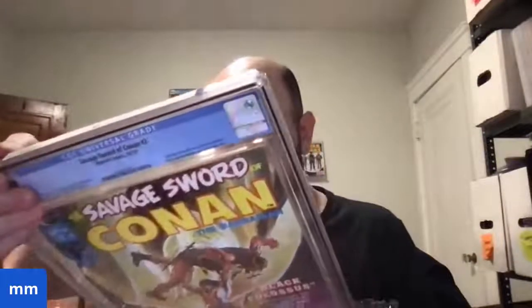See how it pressed out. Yeah, it does have a few spine ticks on it that wouldn't have pressed out. So I would be happy. The back looks nice and clean. I would expect probably like a 9.0 on this, maybe 8.5. Let's see how we did. 8.5, there we go. All right, 8.5 on Savage Sword number 2.